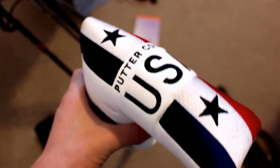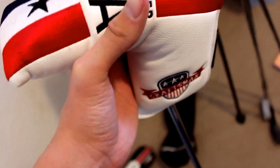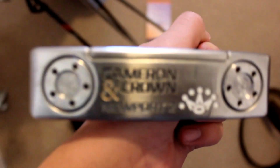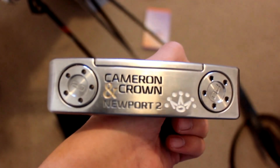And now to my putter. This is my favorite club in the bag, and you'll see why in a second. This is just a generic head cover here, but underneath it, it's to hide what's underneath. What's underneath is the Scotty Cameron Crown Newport 2, 20-gram weights on both sides.